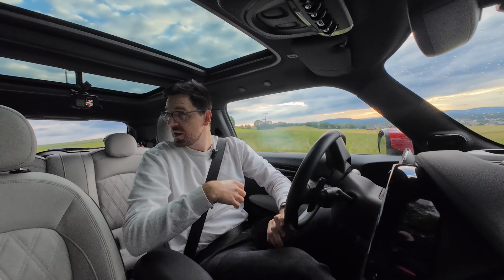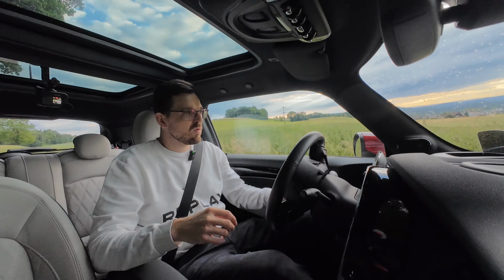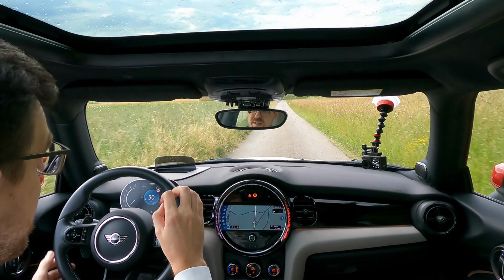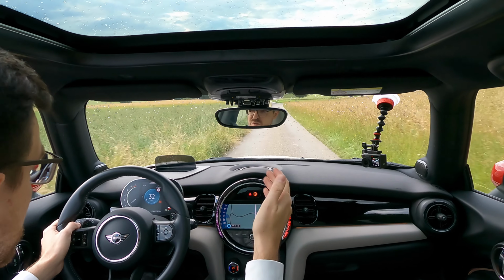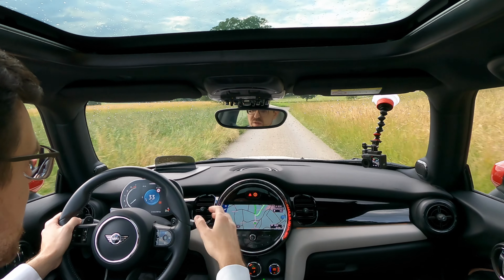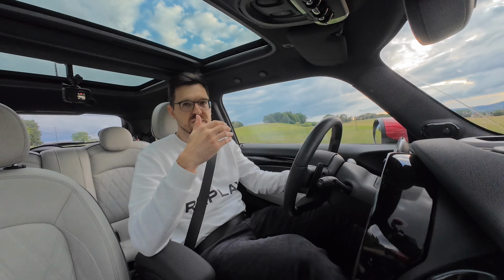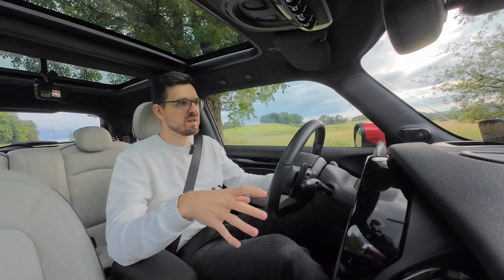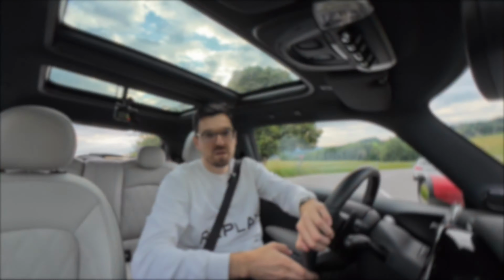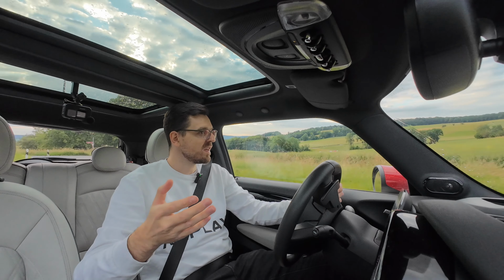As I mentioned before, the car is quite similar to the Abarth Competizione, but the feeling in the Mini John Cooper Works is much more premium. So it's not comparable in that sense, because the quality of the interior, the material, the design of the interior and so on, it's completely different. It's not comparable.